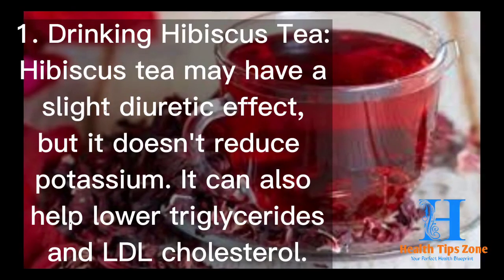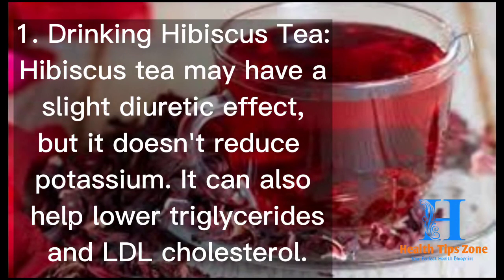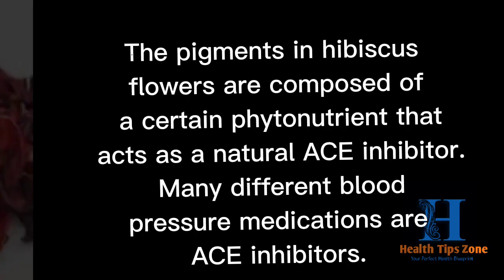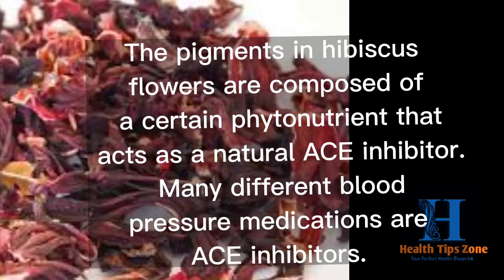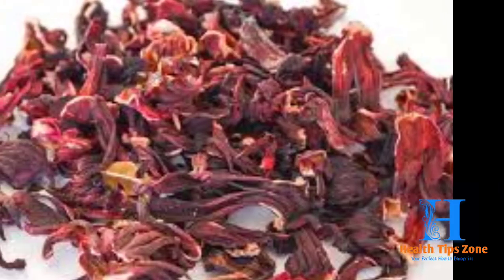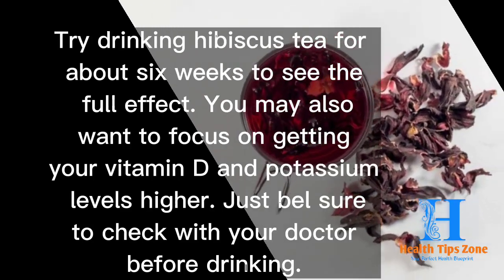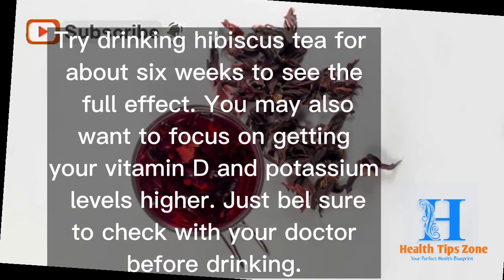Ways to lower your blood pressure or hypertension without medication. 1. Drinking hibiscus tea. Hibiscus tea may have a slight diuretic effect, but it doesn't reduce potassium. It can also help lower triglycerides and LDL cholesterol. The pigments in hibiscus flowers are composed of a certain phytonutrient that acts as a natural ACE inhibitor. Many different blood pressure medications are ACE inhibitors. Try drinking hibiscus tea for about 6 weeks to see the full effect.